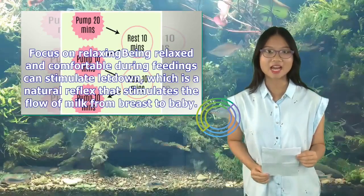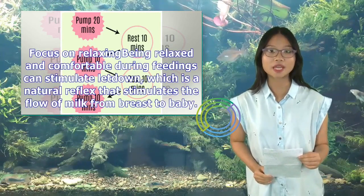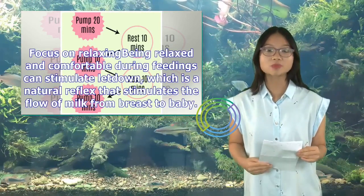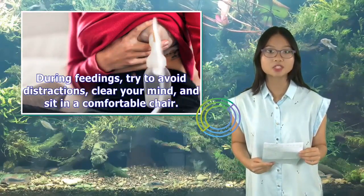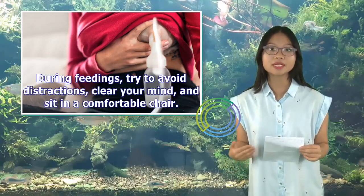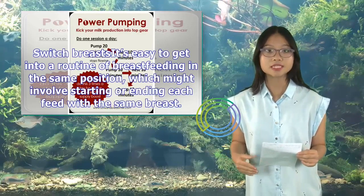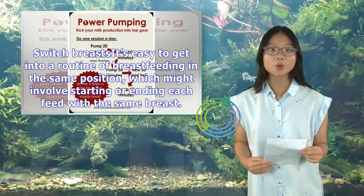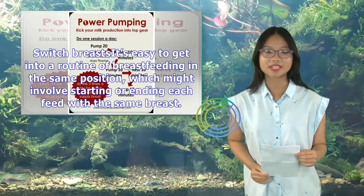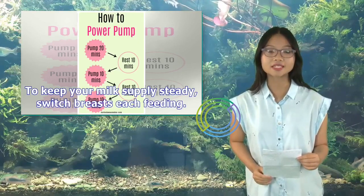Focus on relaxing. Being relaxed and comfortable during feedings can stimulate letdown, which is a natural reflex that stimulates the flow of milk from breast to baby. During feedings, try to avoid distractions, clear your mind, and sit in a comfortable chair. Switch breasts. It's easy to get into a routine of breastfeeding in the same position, which might involve starting or ending each feed with the same breast. To keep your milk supply steady, switch breasts each feeding.